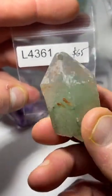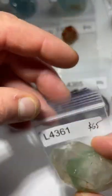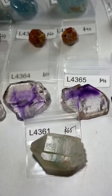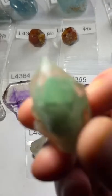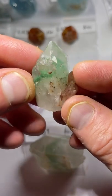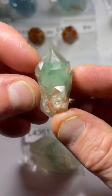4361. $65 on that. Doubly terminated, thick green fuchsite phantom. And we got one more of these, also from Orange River. Crazy, really beautiful fuchsite phantom, that one.